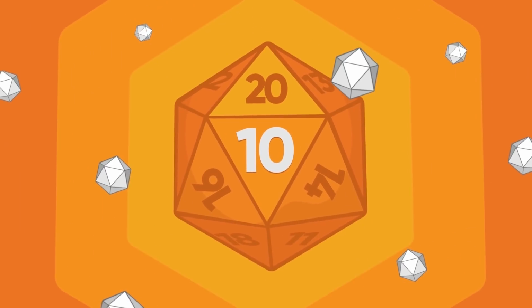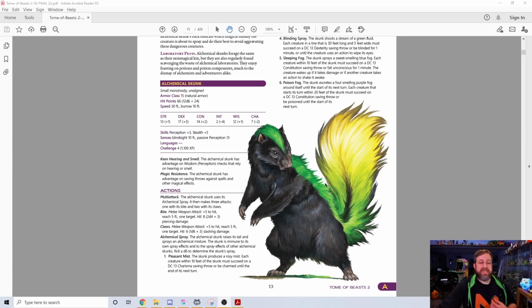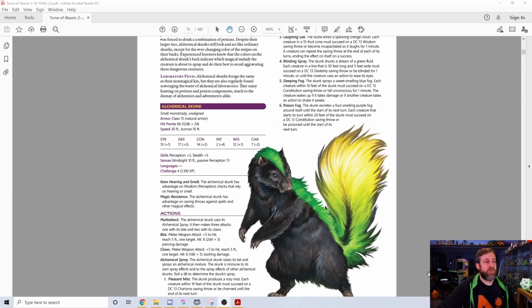Number 10. The Alchemical Skunk. Yes, this is right. This is a challenge rating 4 monstrosity that is small size, so slightly larger than your average skunk. And as you can see here, it is not punk or emo and loves colored hair. It is actually, it changes color due to some weird experiment.